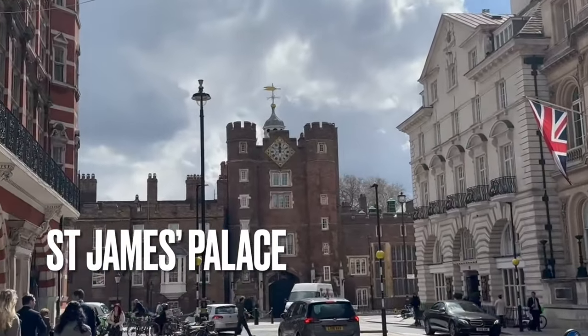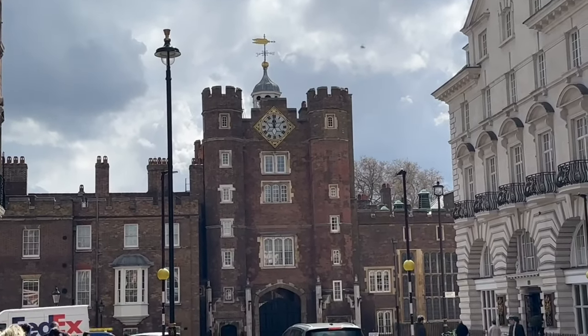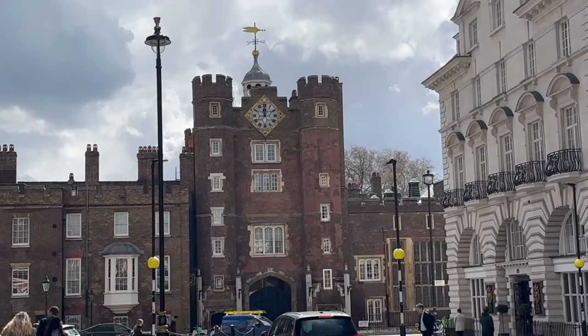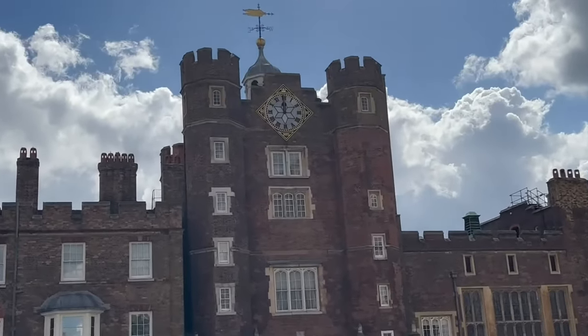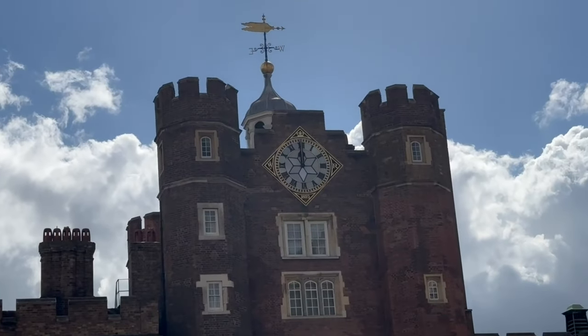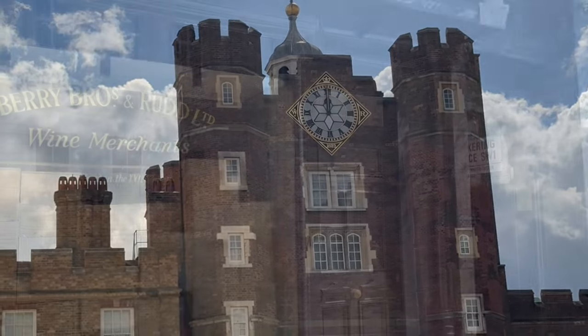And of course, a very historical site here in St. James's is St. James's Palace. It was built by Henry VIII back in 1531. So almost 500 years ago, you guys. It is fantastic.